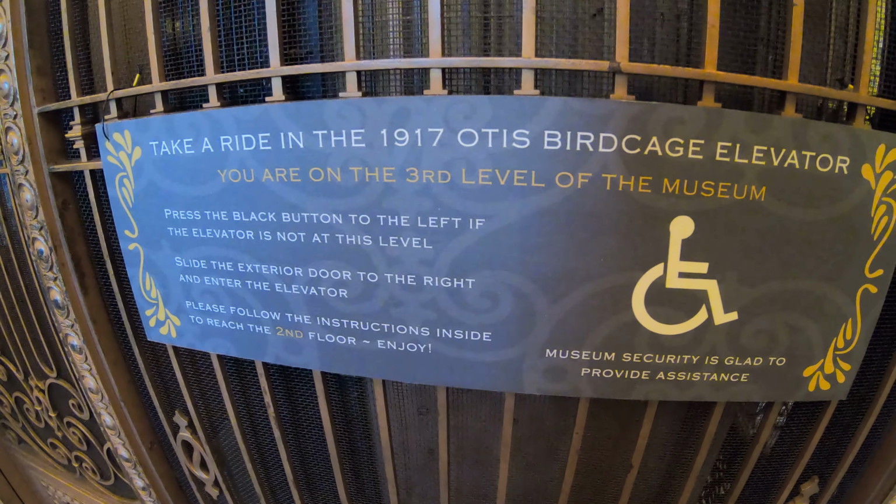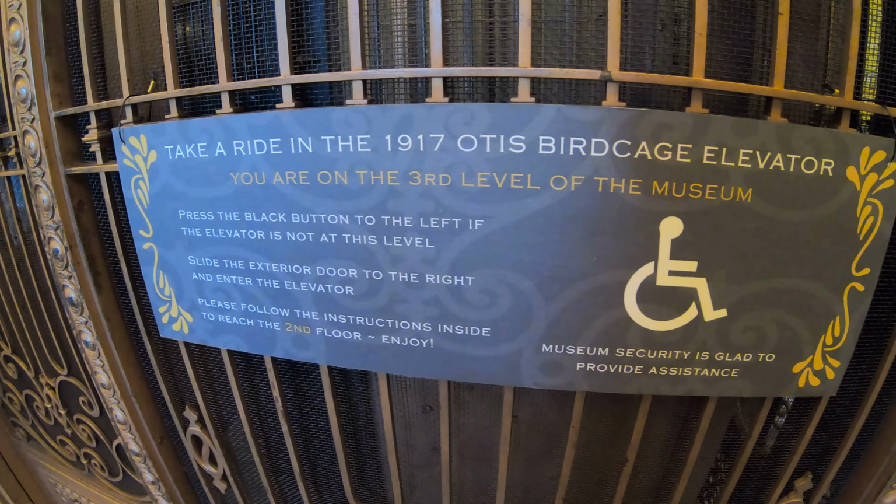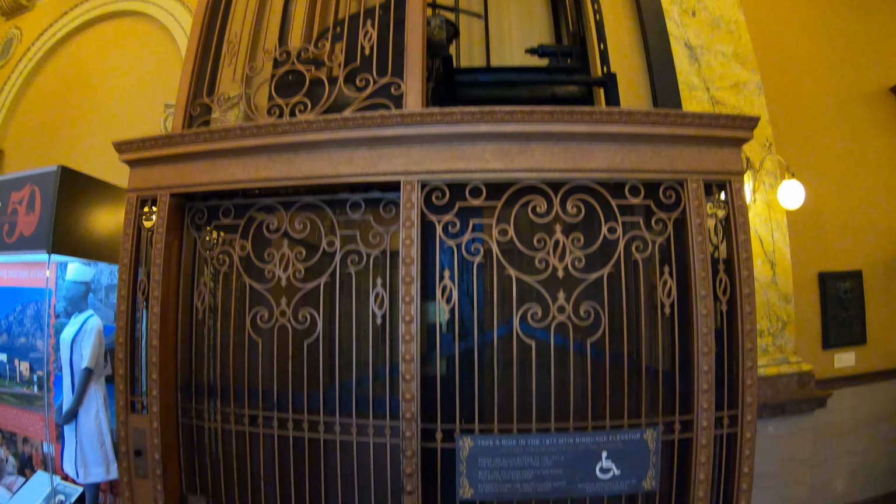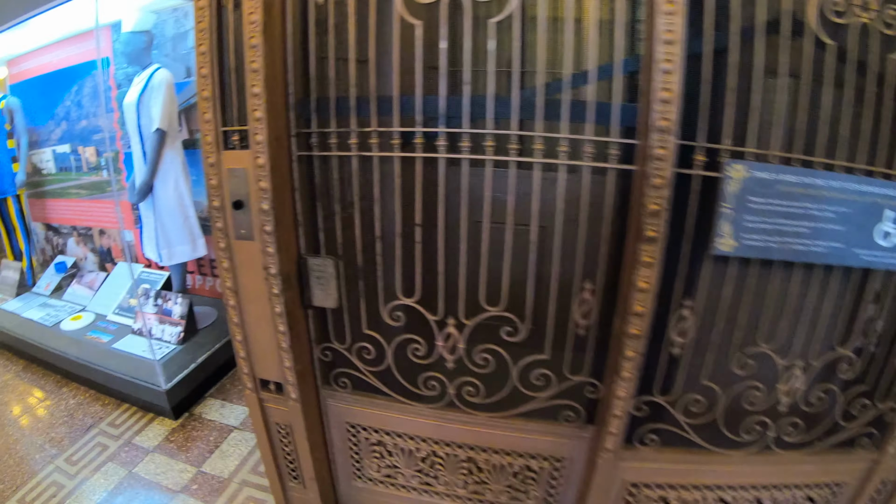Got this 1917 elevator, and the GoPro just had a little blurb here, so I don't know what's happening. But anyhow, we're going to try and ride this elevator, and it's from 1917. I'm on the 3rd floor, and I'm going to go down to the 2nd floor. So let's go try it. It says open it up, and I'm going to go inside, and it says follow the instructions.